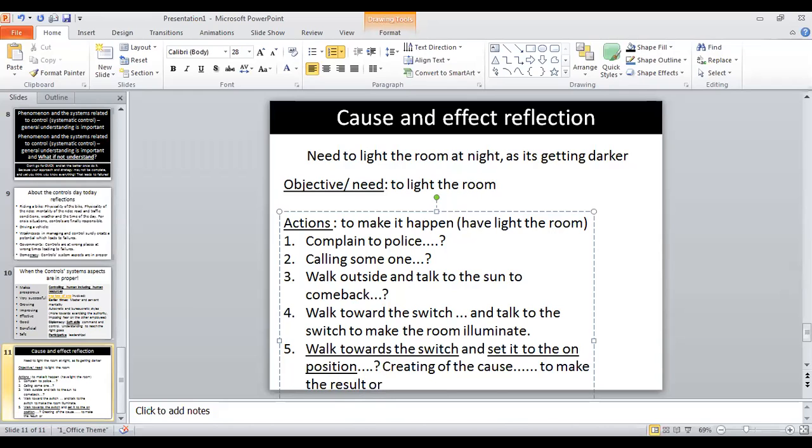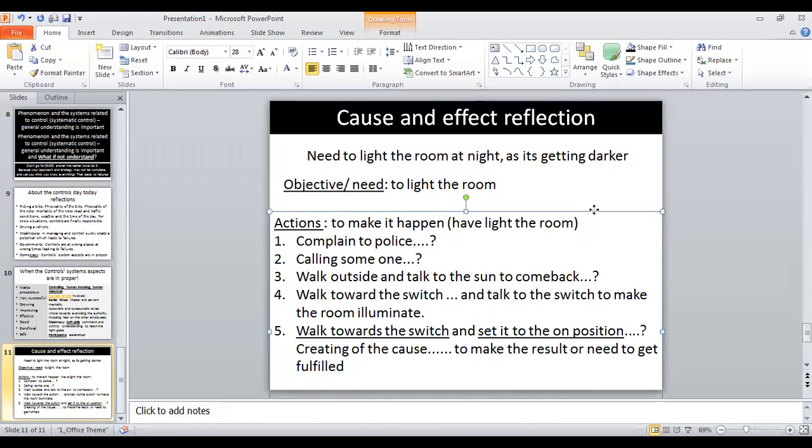Or need to get fulfilled. Yes. Light appears. Okay. Very simple.